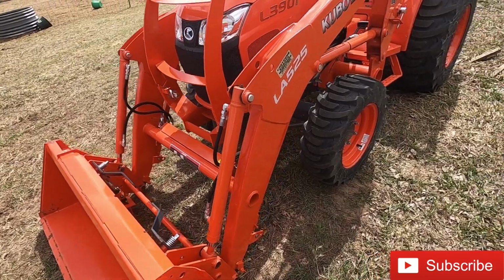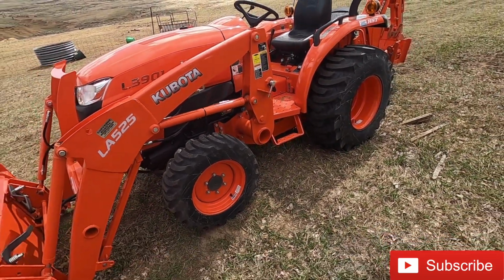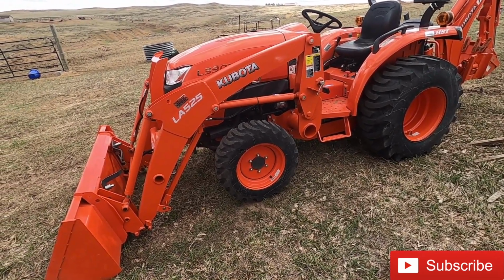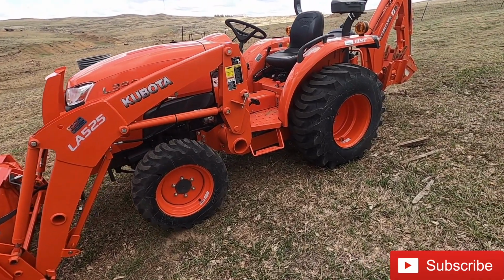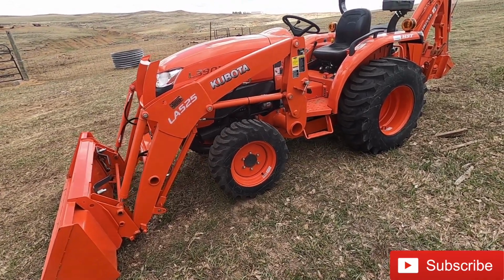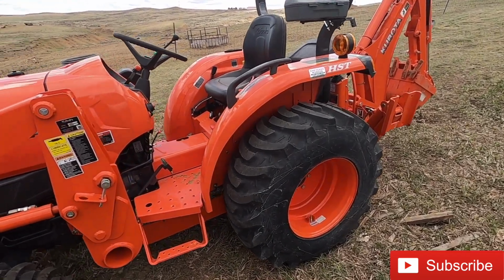The other thing I liked was Kubota's tie-in with implements. If you buy the implements up front with Kubota, it is significantly cheaper than going and buying them individually later on. That was a thing that I learned with the John Deere, and I was really happy that I was able to get everything I wanted up front.